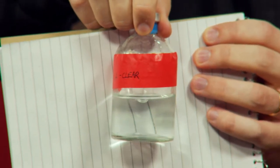So that's nearly ready. And then as we continue, it goes clear eventually. So this one's much less exciting to look at. This media, although it just looks like a clear solution, is completely without oxygen. And for the different microbes that can't grow in the presence of oxygen, this is the only condition that it would grow under. Wow, okay.